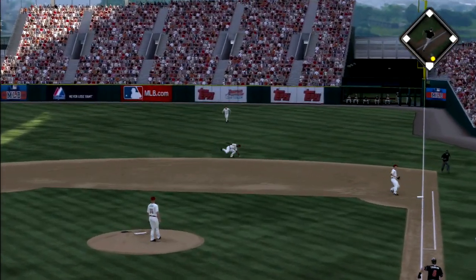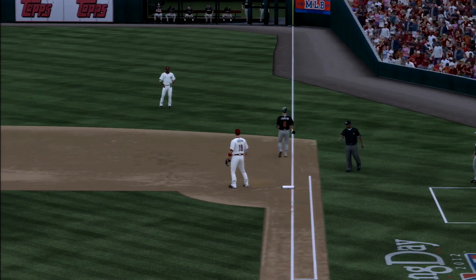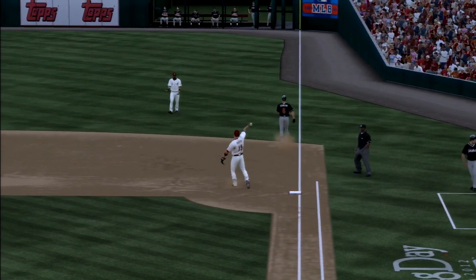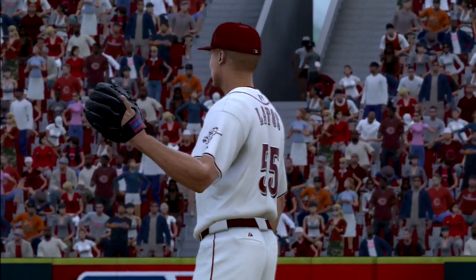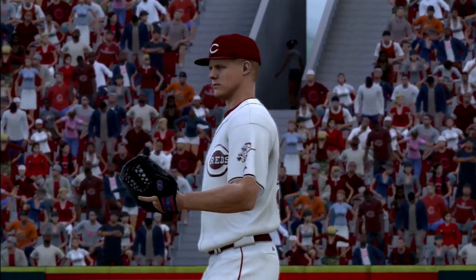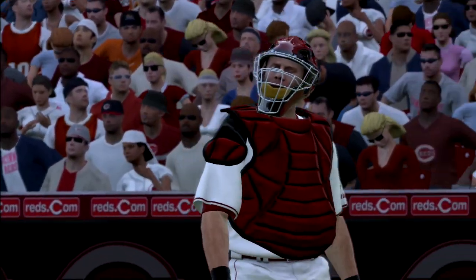Swing and a hard hit ball towards the hole. There to play it is Phillips. Throw, got him, and that's a gorgeous play. Man, and not only has he not allowed a hit to this point, but he's also faced the minimum so far. You can't do much better than that.